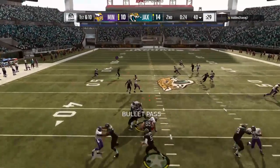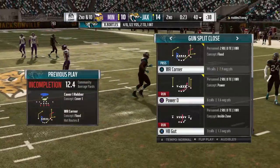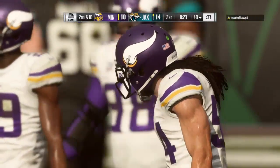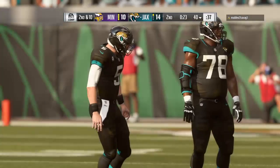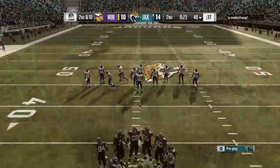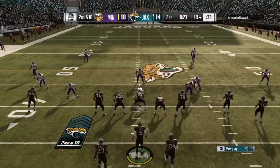From the gun, it's Bortles. And this will be incomplete. There to knock that one away defensively, Eric Kendricks. Well, there's no trace of nervousness there. He was able to diagnose that play from his linebacker position, stay in excellent coverage, and bat the ball away. After the incomplete pass, here now is 2nd and 10.